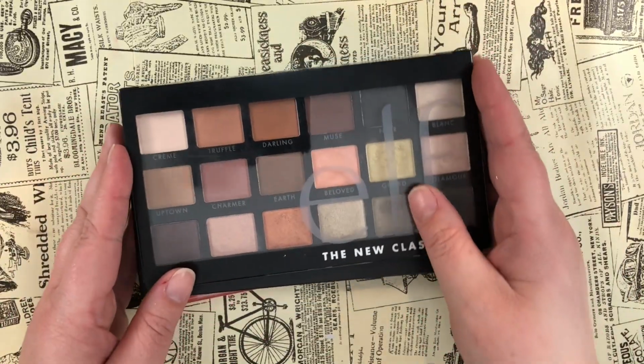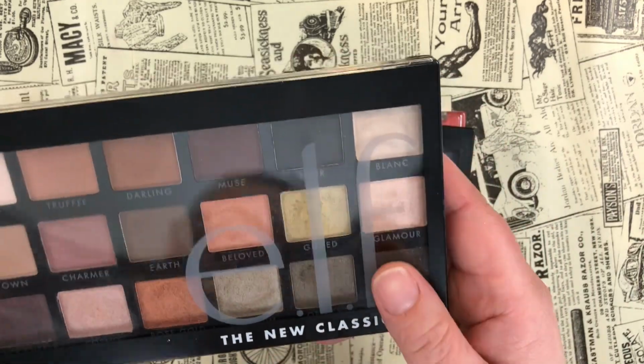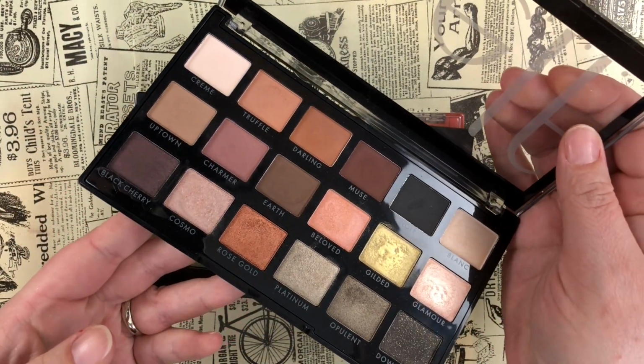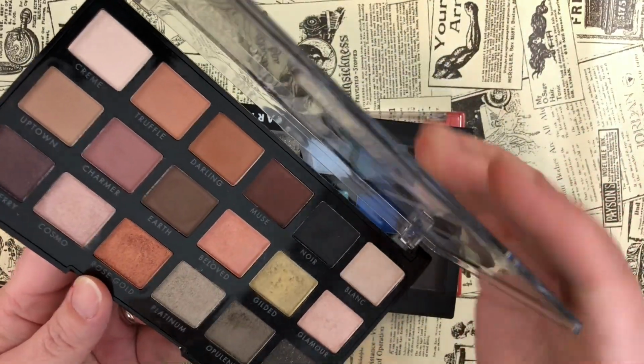And then lastly, my 3 e.l.f. palettes I'll go through really quickly. This is the new Classics from e.l.f. I love this. I repurchased this palette after I gave it away to my stepmom. It's really one of the best palettes that I have tried from the drugstore.